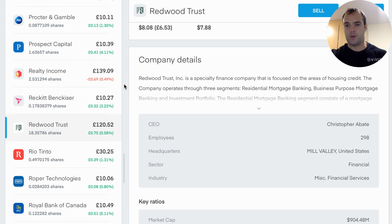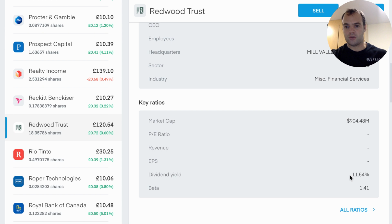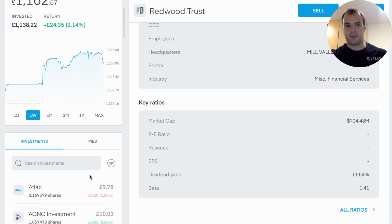And again, they've always paid out dividends since they've ever started. So again, that's another one. Like I said, Redwood, I chucked my money into them just due to it had a really high yield. So I just put that on there for a little gamble just to see what would happen. But that's basically what I've got so far.